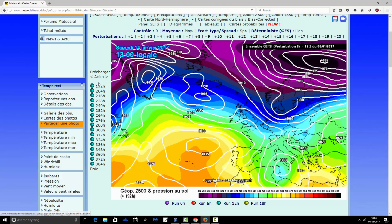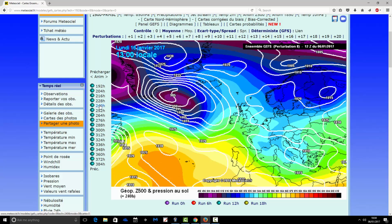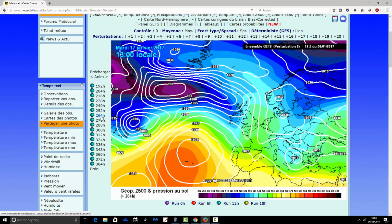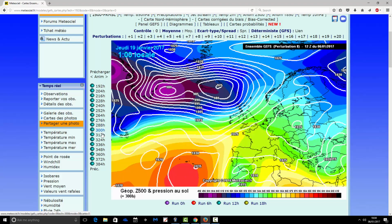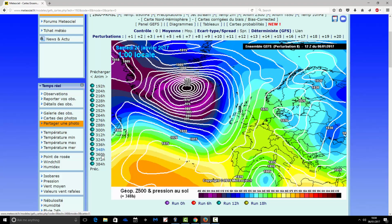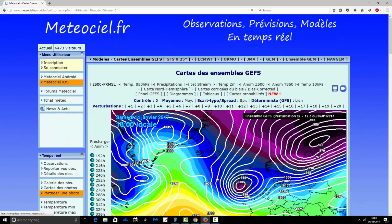Ensemble member number 8 has low pressure diving southwards around the 15th. That could bring some sleet or snow and colder conditions. And then low pressure tries to break through from the Atlantic. It is struggling a little bit, but eventually it breaks through into the second half of the month. However, high pressure is having a go at building over Scandinavia. So that's a drier, colder one as well, albeit not really cold, with ensemble member number 8.